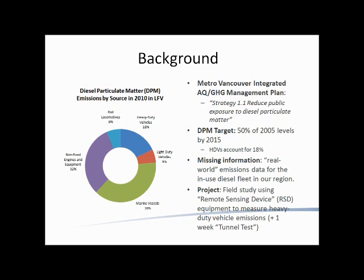So a bit of background on how this links to Metro Vancouver's objectives. We have an integrated air quality and greenhouse gas management plan, and within it, the first strategy is to reduce public exposure to DPM. To support this, we've developed a target to reduce diesel particulate matter by 50% from 2005 levels by 2015. The pie chart on the left here shows the sources of DPM in our region in 2010, and as you can see from this pie, heavy-duty vehicles account for approximately a fifth of the region's diesel particulate matter.